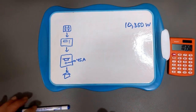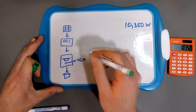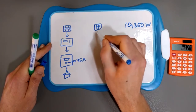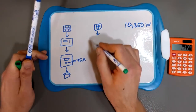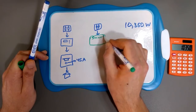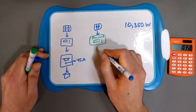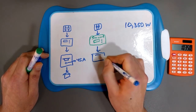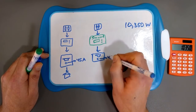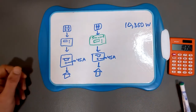Well, enter the smart meter. Now the setup is a little different, because it looks exactly the same as this. So we'll draw it over here. You've got your fuses. This goes down to a smart meter. And this goes down to your main breaker, with my really poorly drawn thing, and this still says 45 amps. And this goes down to your house. Done. Okay, well, what's the problem?